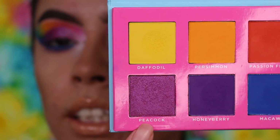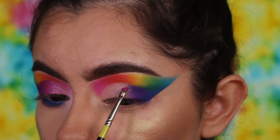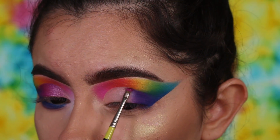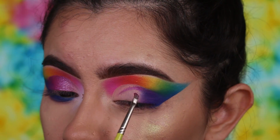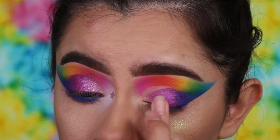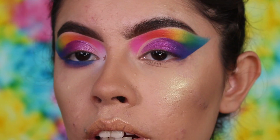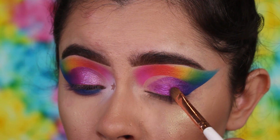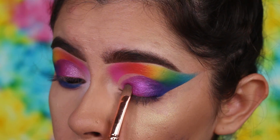Alright you guys, I'm gonna take this color Peacock. It's like a purple shimmer. And I think what I'm gonna do to try to make it different from the other look that I did is I'm gonna create this negative space, kind of like my last look. That way this look doesn't look like that other look. I don't want them to look the same. Alright, I'm gonna wet this shimmer so I could see how it looks intensified, you know what I'm saying?